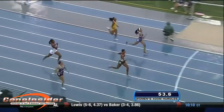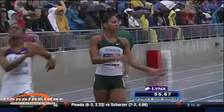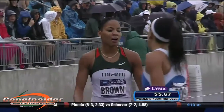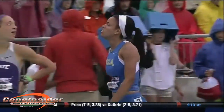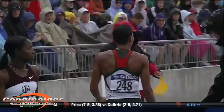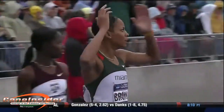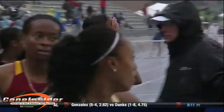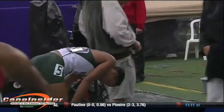It's Brown. Pumping, and she's got it. Turquoise Thompson very tight. And it is Brown, and that was a fantastic race down at the end. Tierra Brown went out extremely well, but really struggled on the third 100 of the race, but she was able to hold on at the end.